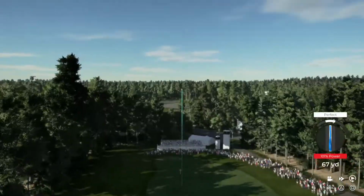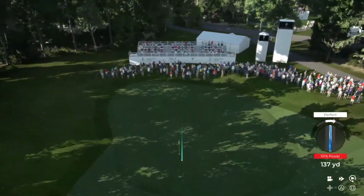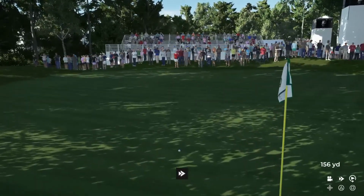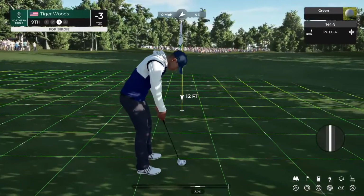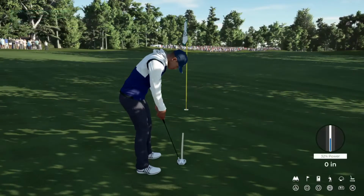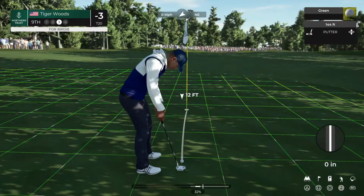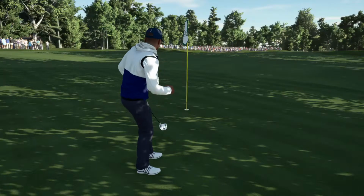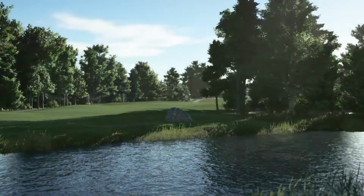And choosing the 8-iron here. Oh, what a gorgeous looking shot that is, Rich. This player's dialed in. What a shot. Oh, these are big momentum putts. Let's make this one from 9 feet. It's on a good line. Nice one. 4th birdie of the day. And with that, he'll move to 4 under par.